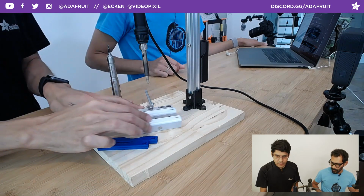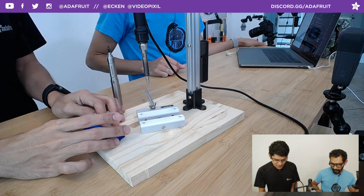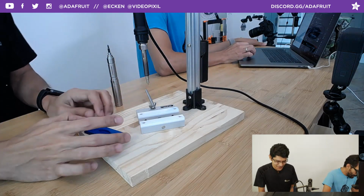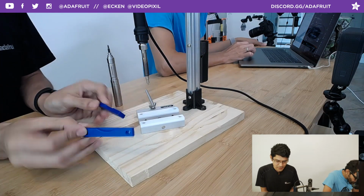This would have been just what we did originally, but this works way better. It works with very small parts. So yeah, this is way better. These are the jaws that I wanted. We're in Shop Talk now.